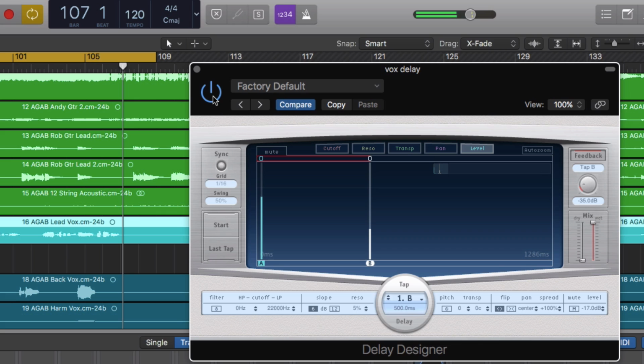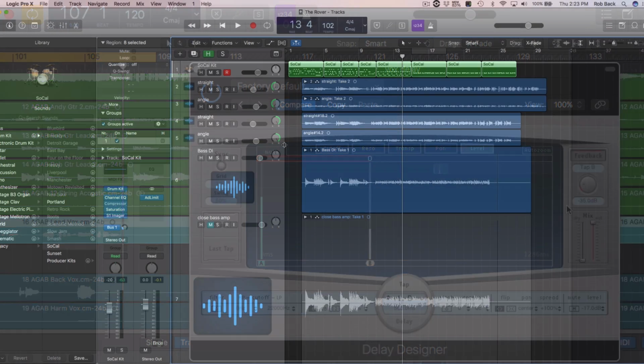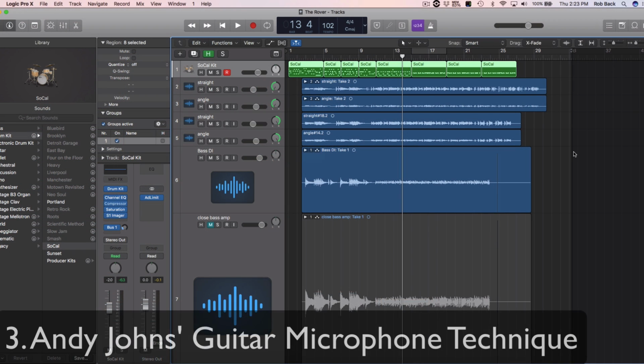Awesome. So we get a vocal sound that is rounded and has space, almost like reverb, but without having that dense cloud spreading all over everything. So again, this is about creating multiple layers of depth and space rather than necessarily an obvious effect. So less is more. All right, so I'm going to show you a couple microphone techniques used by Andy Johns.